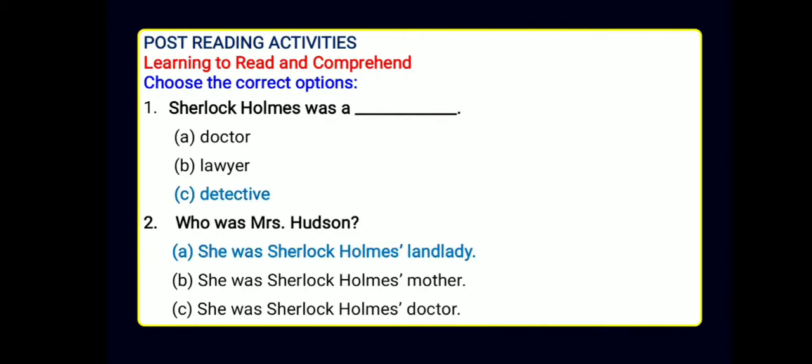Please check your answers. First, Sherlock Holmes was a dash. The given options are doctor, lawyer, detective. The correct option is detective. Sherlock Holmes was a detective. Second, who was Mrs. Hudson? The options are she was Sherlock Holmes' landlady, she was Sherlock Holmes' mother, she was Sherlock Holmes' doctor. The correct option is she was Sherlock Holmes' landlady. Let us move forward.